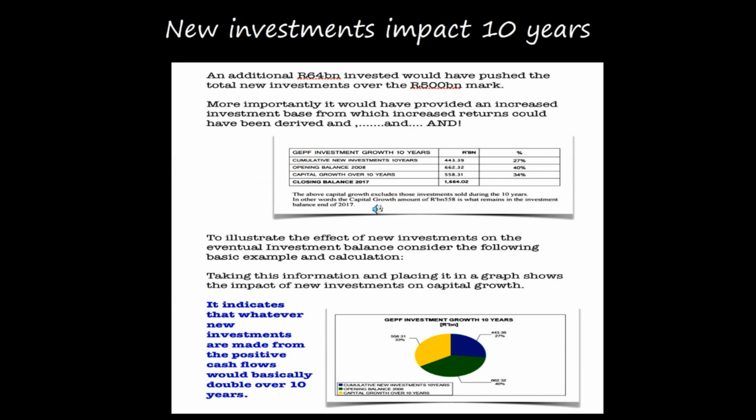Right, so now we've got the 64 billion, and perhaps just to have a close look at what that would actually mean, we had a look at the investments over the 10 years, and what I just did was a basic calculation, no fancy time value of money. Basically, in the end, the amount that we regard as new investments was 400 odd billion. Now, in a 10-year period, that amount basically doubles. That's what it does, that particular amount. In new investments, it doubles.